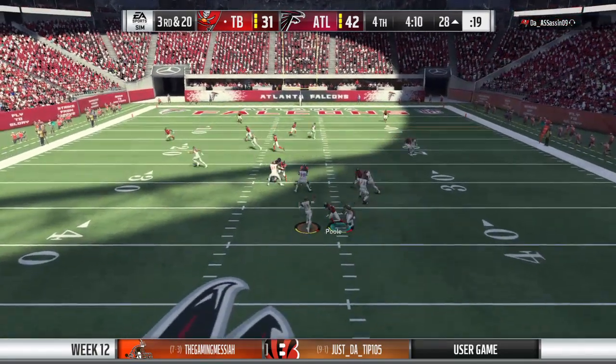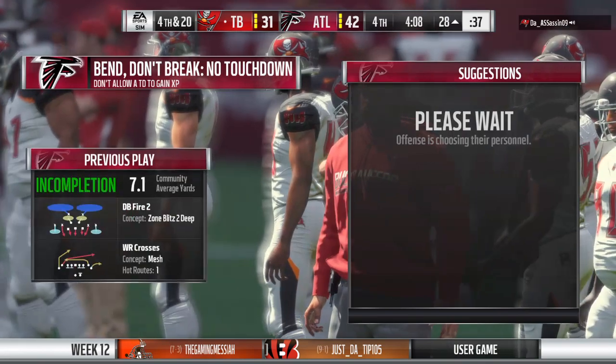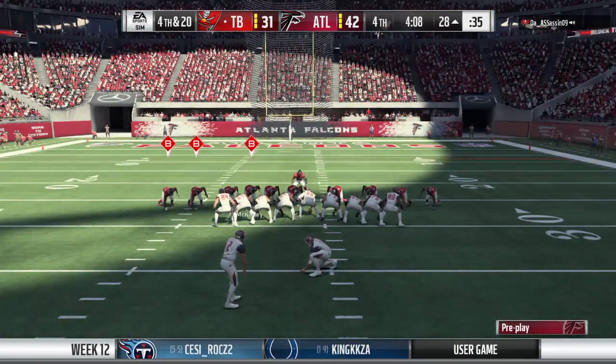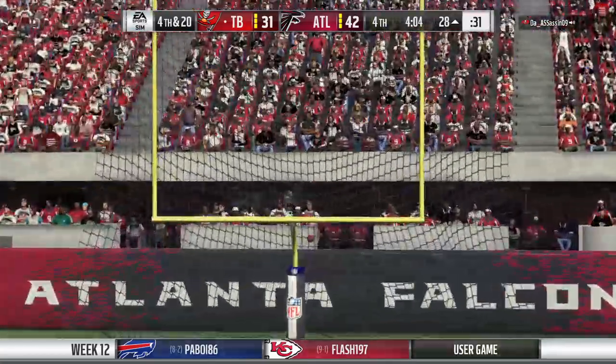Gabbard. And he couldn't hang on to it through the contact. Incomplete. My high school coach, John Ford, used to say all the time, if you're in a bad situation, laddie, don't compound it with a bad decision as well. And I think that's what we just saw there. Harassed in the pocket, and he throws into double coverage anyway.